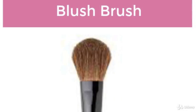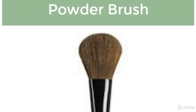The foundation brush. There are many types of foundation brushes, however, the most common and easiest to use is flat, dense, and also synthetic. The blush brush. When applying blush, you want to achieve specific placement, so it is important to select a brush that is fluffy but not too big. The powder brush.